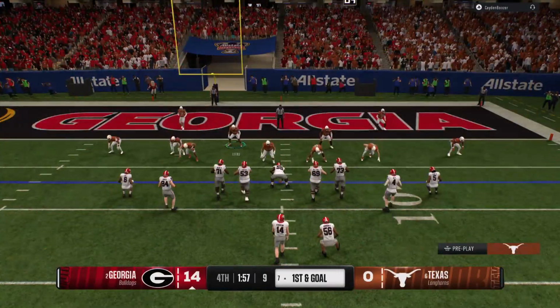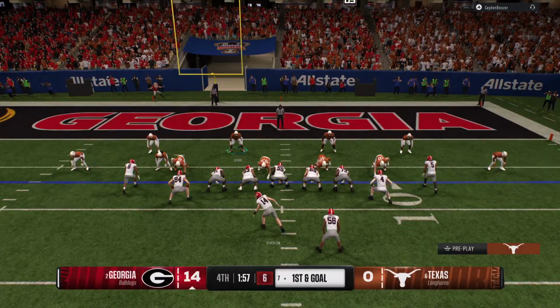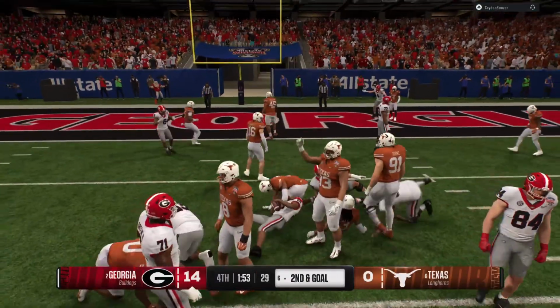The Dogs come to the line with first and goal. Here's a handoff on first and goal. The sophomore with a strong tackle there.